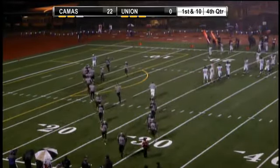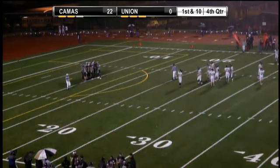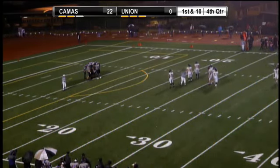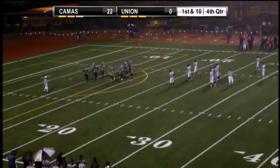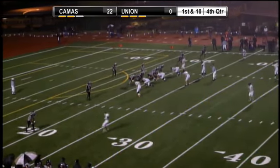It's going to be really tough for Union to put any points on the board here. I mean, they've really not had a chance at the end zone in the ball game. Yeah, it's just not conducive. The Camas defense flies around, and they pretty much know what Union's going to do. So it's, especially right now, with the weather the way it is, very tough. And as you pointed out, they're mostly juniors. Yep.